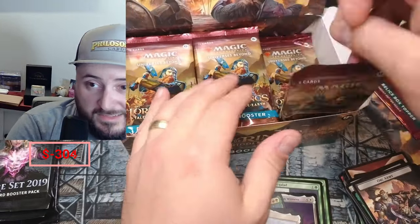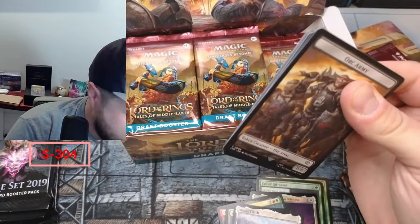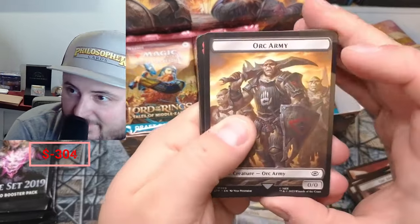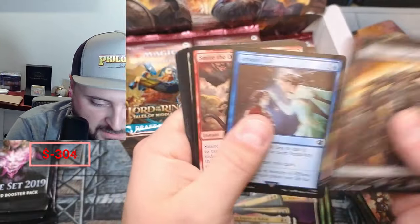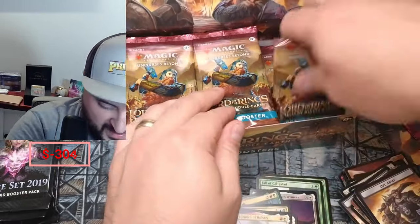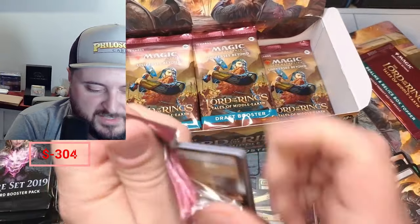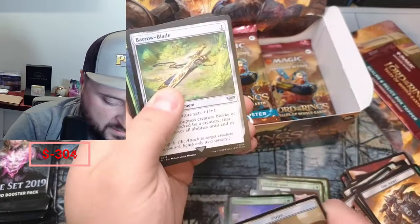They had some Collector's Edition Lord of the Rings for 900. If it was like 600, I'd have probably done it. 900's a big gamble. Foray of Orcs. Slip on the Ring. So far, we're kind of taking it to Pound Town here. We don't have anything too good. Elven Chorus. Okay, Barrow.